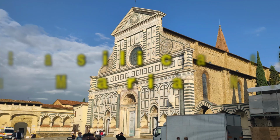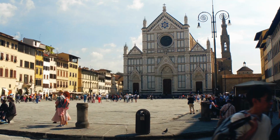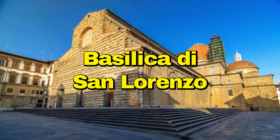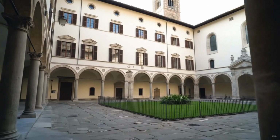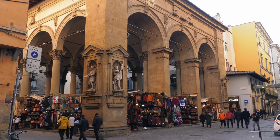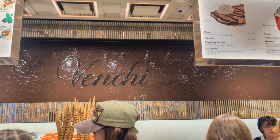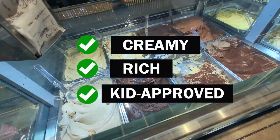After catching our breath, we visited the Basilica of Santa Maria Novella, peaceful, ornate, and far less crowded than the Duomo. We also stopped by Basilica di San Lorenzo, which has a beautiful serene courtyard. And of course, Florence is also known for fashion. We did a little luxury shopping at Gucci and then capped it off with some of the best gelato at Vinci, creamy, rich, and kid-approved.